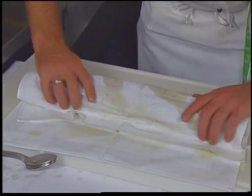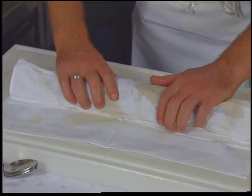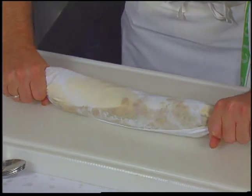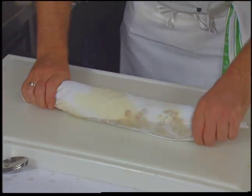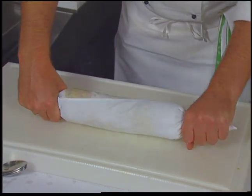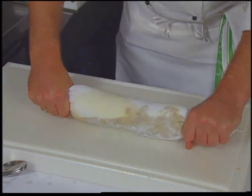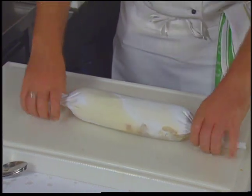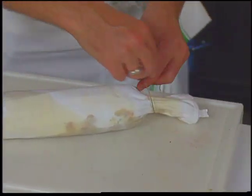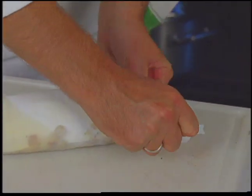So, und jetzt rollen wir sie schön straff ein. Am besten geht es, wenn man beide Enden jeweils in eine verkehrte Richtung dreht. Dann bekommt man eine schöne Form. The dough is wrapped tightly in the napkin. Dann binden wir sie ab and the ends tied with twine, Küchengarn.